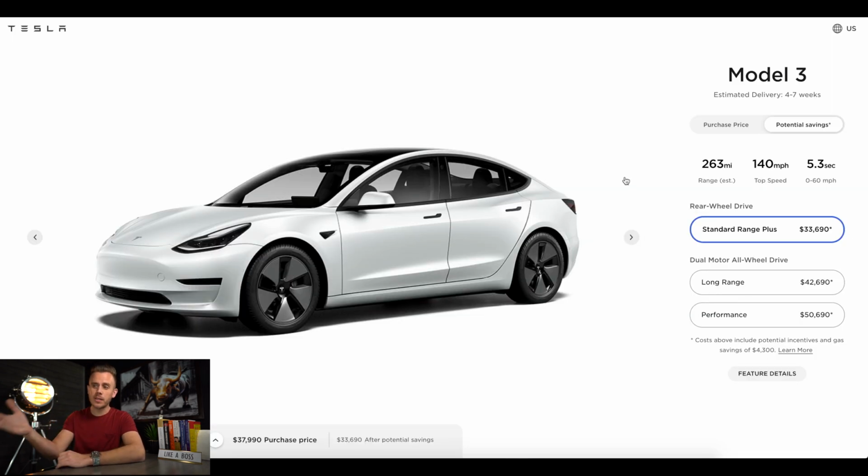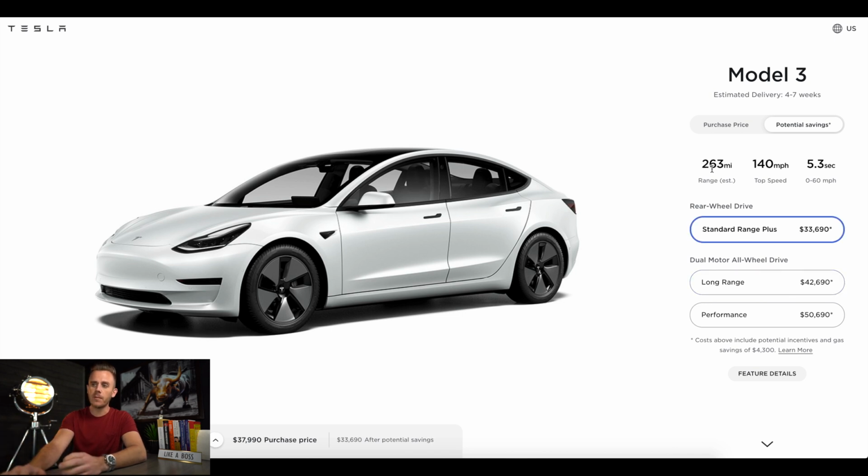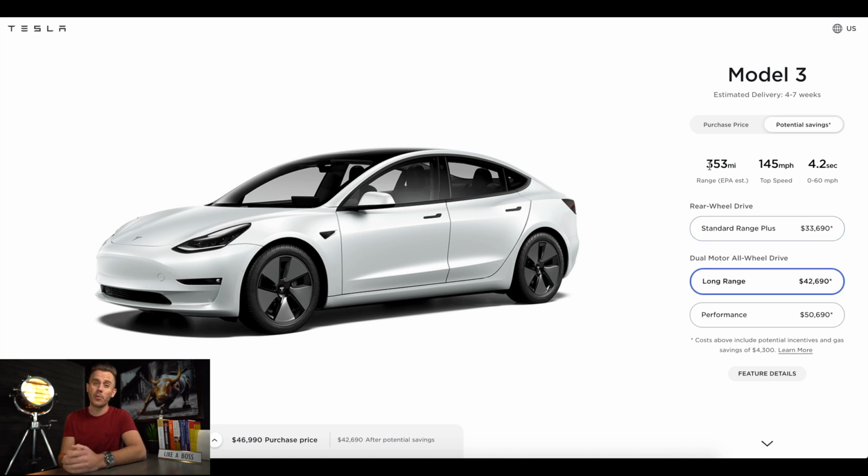The Standard Range Plus on the Model 3 2021 version runs $33,690 for the base model. When we upgrade to the Long Range, that'll run us about $42,690. The main difference here is going from a 263 mile range up to about a 353 mile range, so a significant range difference. We don't see that much of a difference going from a 140 mile an hour top speed to 145, so not too big of a difference there. Basically, you're paying about 9 grand for about 90 or so additional miles.